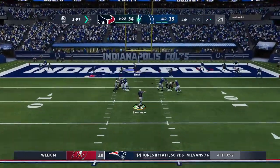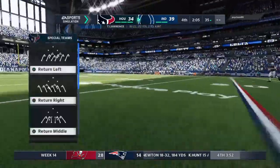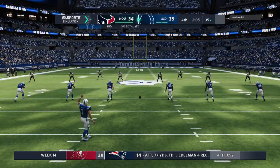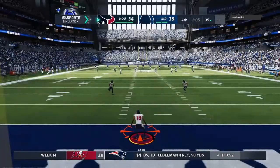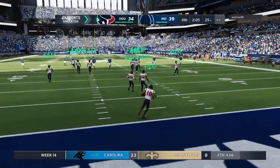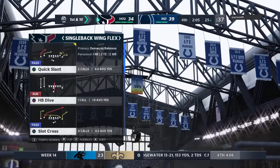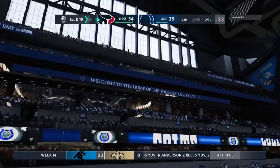They'll look to throw. And it is incomplete, so they can't convert for 2. And now the lead stays at 5. Now after the touchdown, here's Rosas on to kick it away. And no return on this one as the fair catch is signaled for and taken. The Texans take over first and 10 at their own 25-yard line.